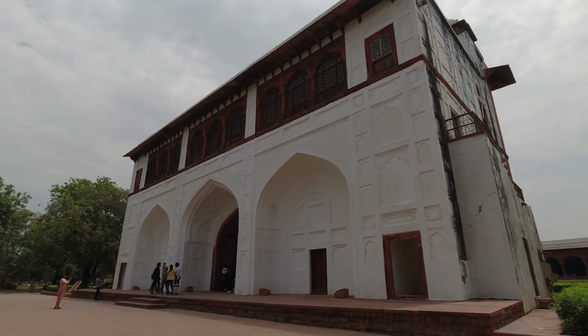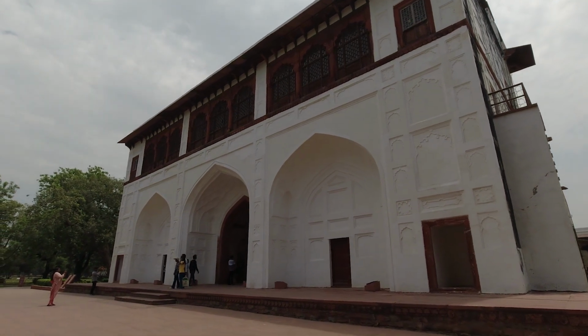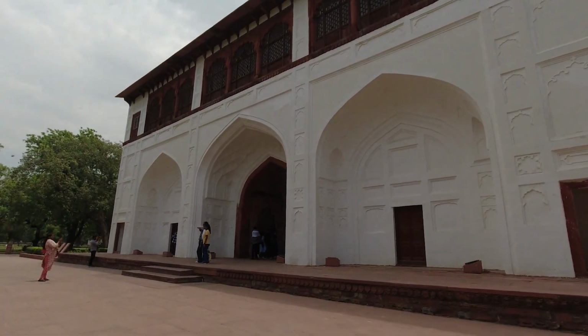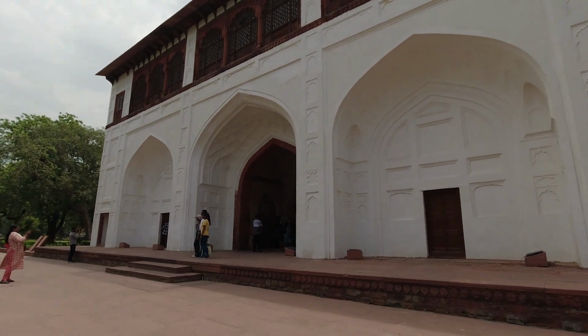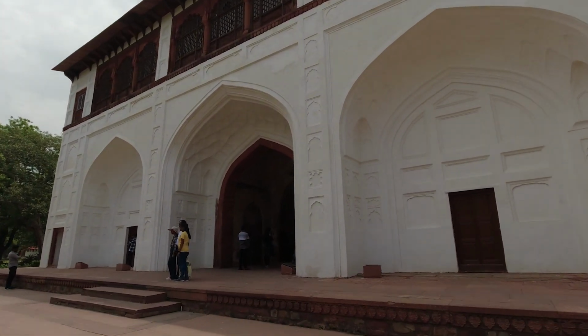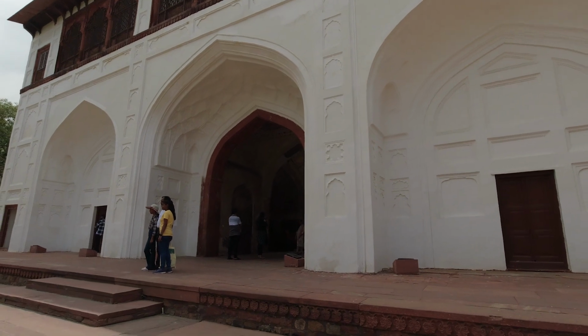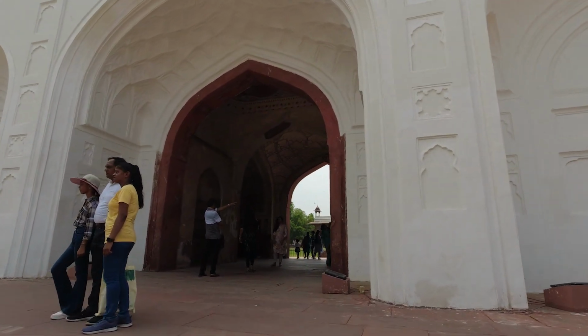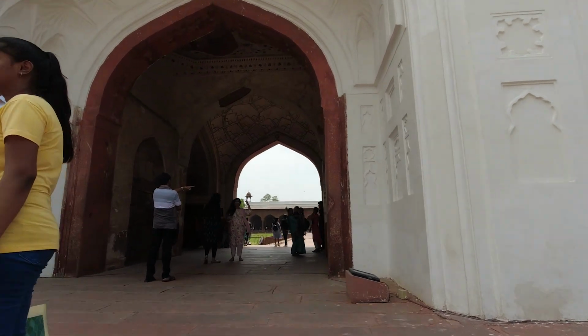So guys, we are getting into the Diwane Aam, Diwane Khas from this gate, and it's almost 11 AM right now and totally full of tourists. I'm one of them now, getting inside the Red Fort's main area.